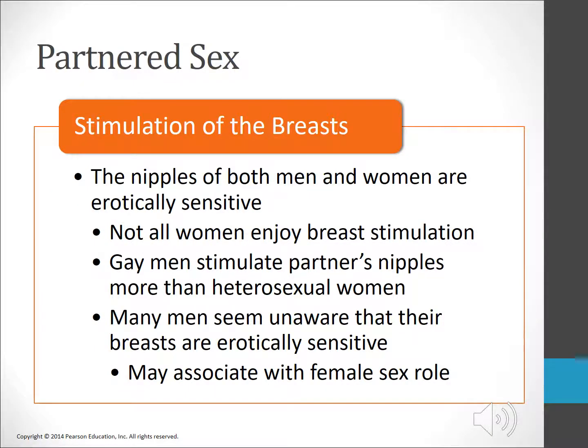Breasts and nipples in both sexes are erotically sensitive, although men are more likely to stimulate women's breasts than vice versa. Again, there are great variations in individuals. While some individuals do not enjoy having their breasts touched, some women actually can achieve orgasm simply from stimulation of the breasts.